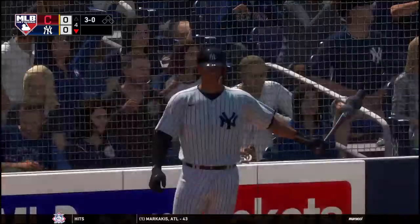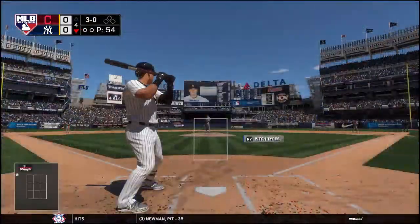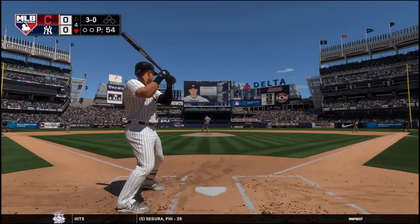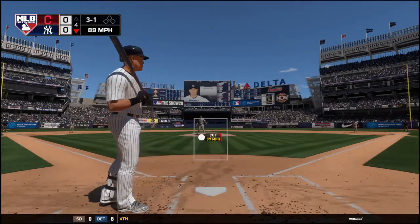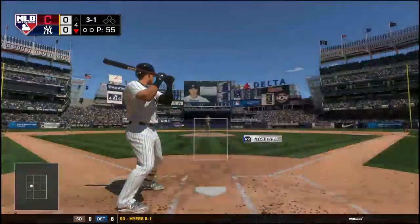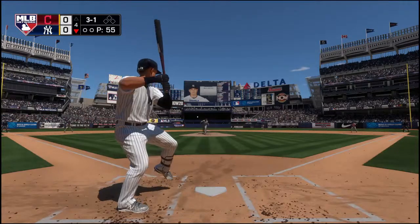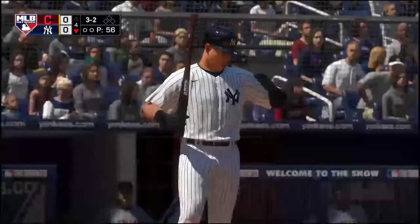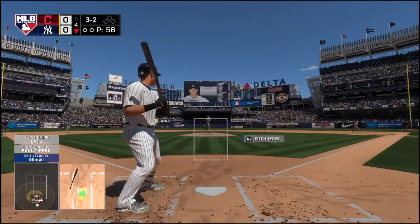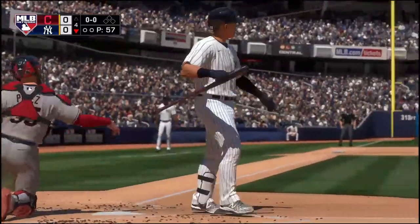Three and 0 now. Gary Sanchez is on deck. Three and 1. Hey, he's got great feel for that pitch right there. He can throw it anytime he wants for a strike. And the count will be full. Now the payoff pitch, home is at the knees and called strike three.